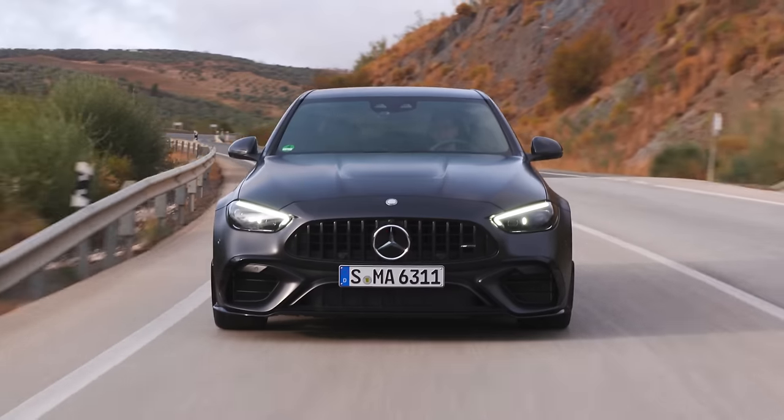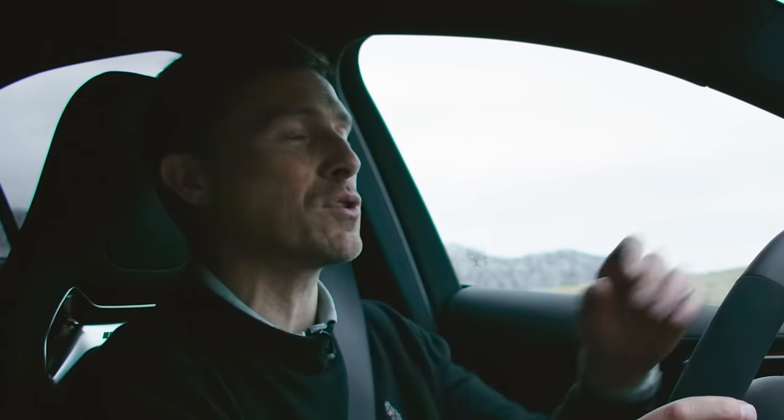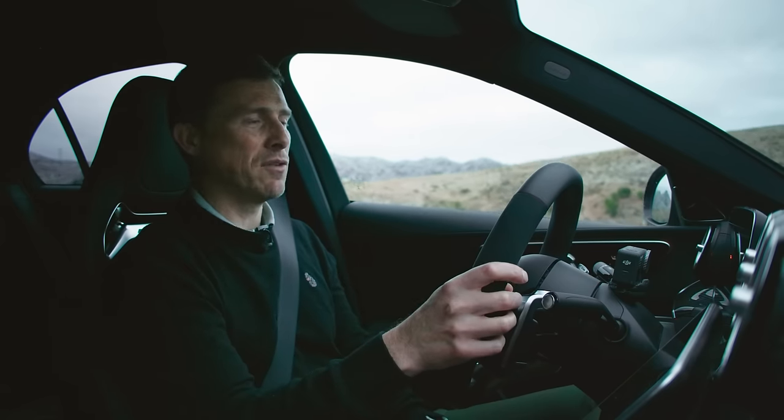Question is though, would I be having more fun? In some ways, I think I would. First of all, I have to think about managing the power a bit more because it'd just be rear-wheel drive. Then there's the fact that that V8 engine is just so glorious. The noise it makes, the way it pulls. Yeah, I do like this hybrid system and I think it's impressive. And it is ultimately quicker, but it just doesn't have the emotion of the V8.